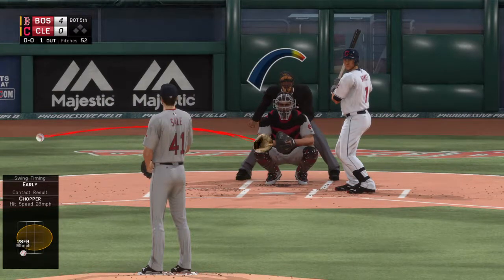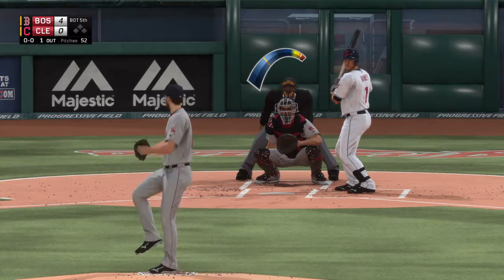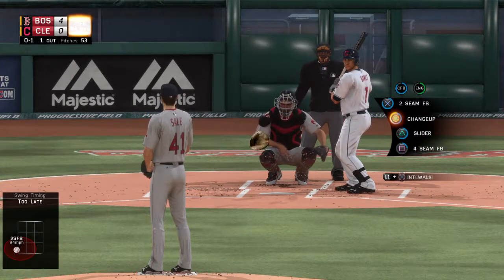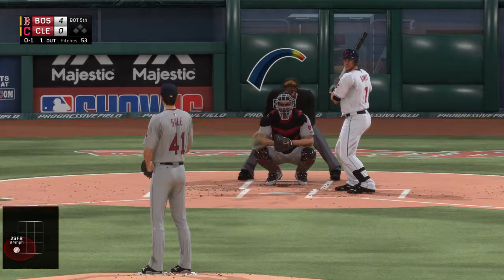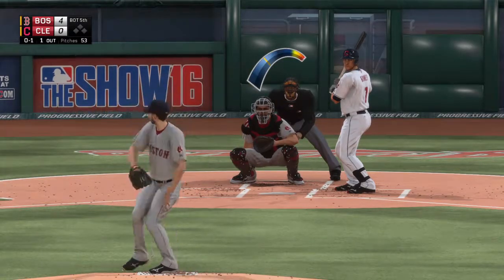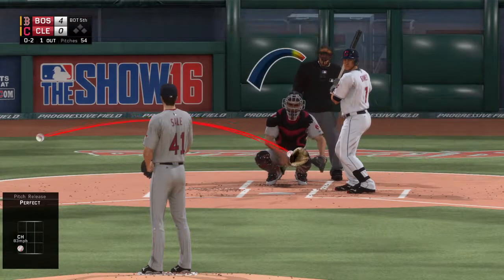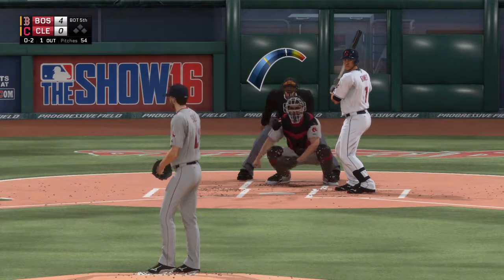Yep, they sent him packing last time, so maybe they have a pretty good idea of how to attack him again right here. And he throws the fastball by him here. 0-1. Yeah, he's getting some good run on that 2-seamer. It's moving better than it was even a few innings ago. That's taken. Now it's 0-2.